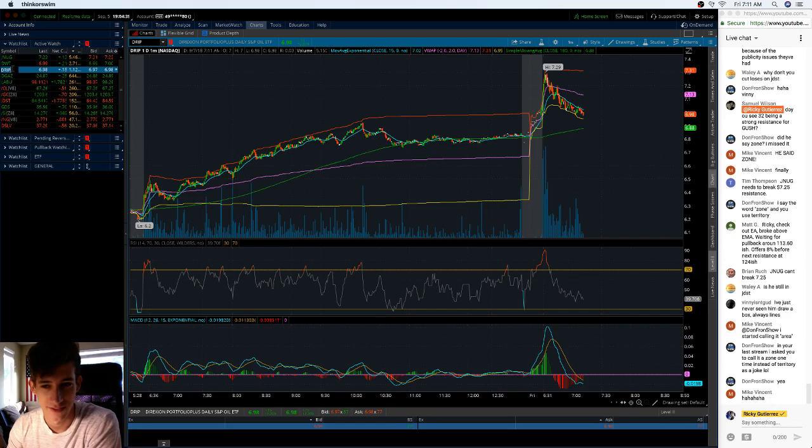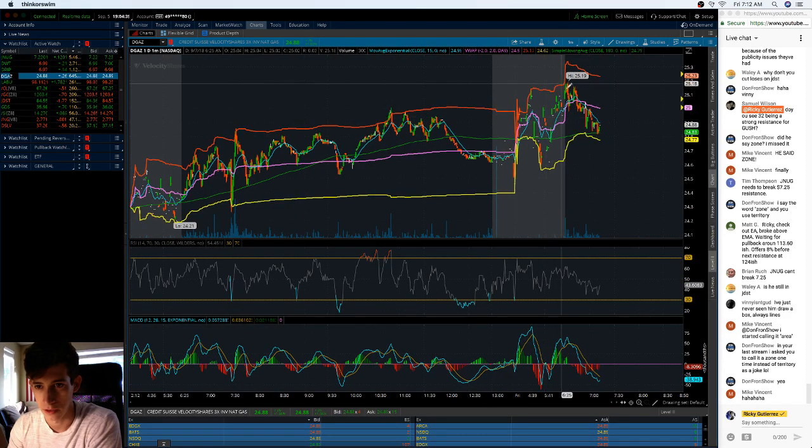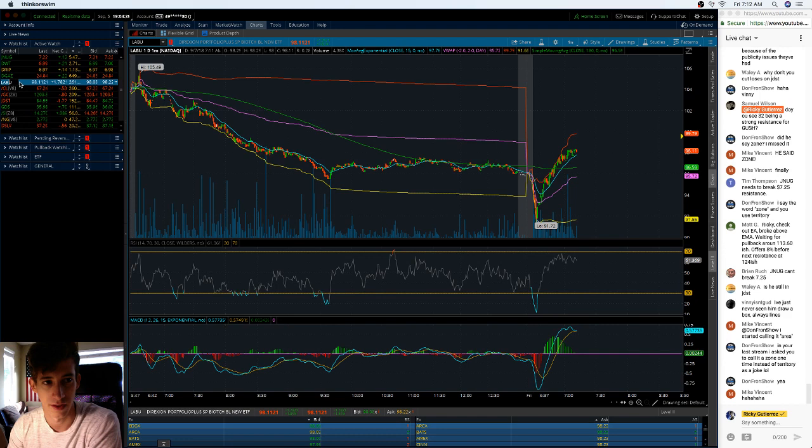Okay, downward pattern. DGAS. Definitely a little bit more on the oversold side. Potential recovery, but no reversal just yet. And then LABU showing signs of a potential recovery, peak formation. So we'll see if it continues to uptrend.